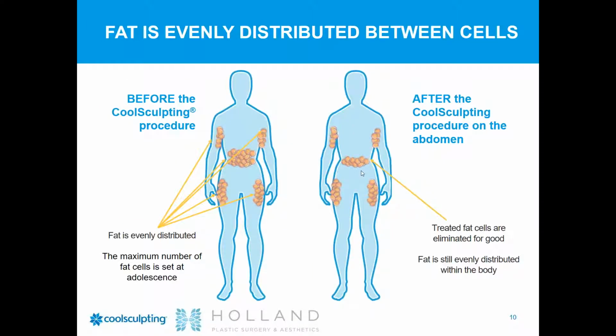So this is to depict that you have a certain number of fat cells in your thighs and your belly and your arms, and if we treat an abdomen and we get rid of a certain number of fat cells, those fat cells are never going to come back. So as long as somebody maintains their current diet and exercise plan, that fat's not going to return.